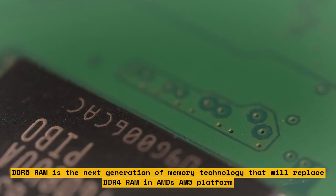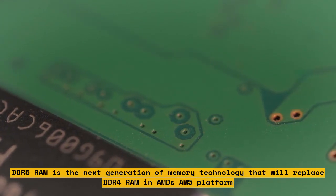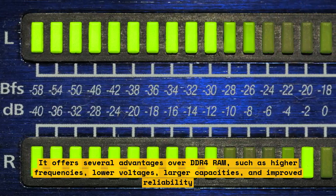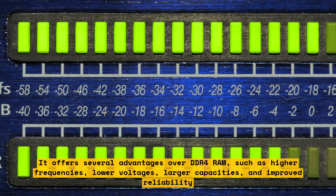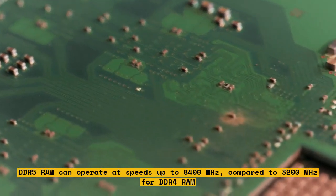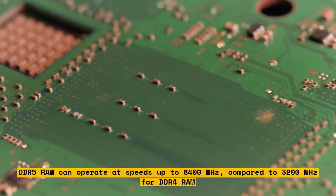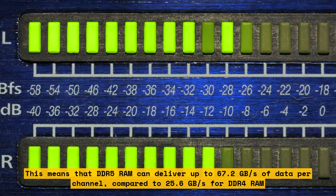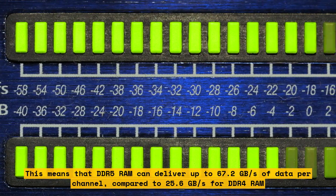DDR5 RAM is the next generation of memory technology that will replace DDR4 RAM in AMD's AM5 platform. It offers several advantages over DDR4 RAM, such as higher frequencies, lower voltages, larger capacities, and improved reliability. DDR5 RAM can operate at speeds up to 8,400 MHz, compared to 3,200 MHz for DDR4 RAM. This means that DDR5 RAM can deliver up to 67.2 GB per second of data per channel, compared to 25.6 GB per second for DDR4 RAM.